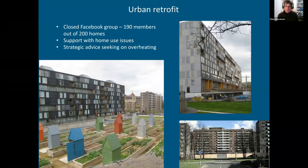I want to give you a quick example about why POE is so fascinating and so interesting. So this was a project we did a number of years ago with a very well-known housing developer. And we looked at an urban retrofit. And you can see in the bottom right corner, this was a typical housing block of apartments, council housing block. And what the developer did here with the architect in a very exciting way was they completely transformed these apartments, which were dual aspect and had cross ventilation, into single aspect apartments.